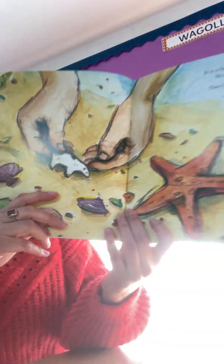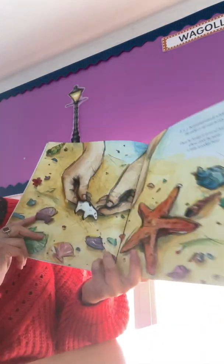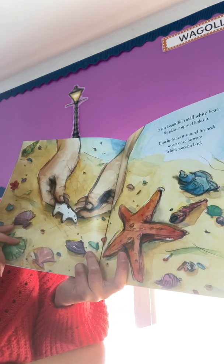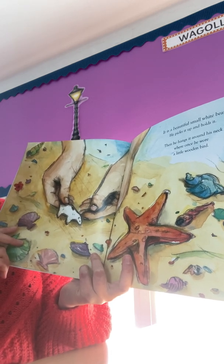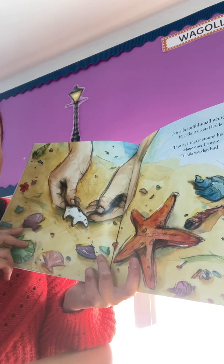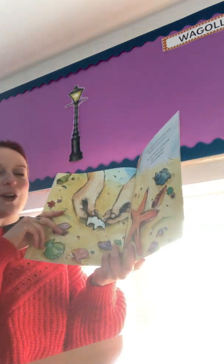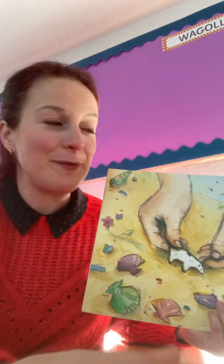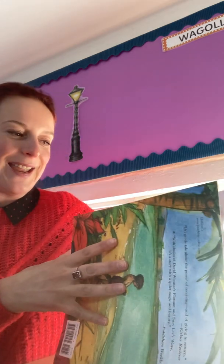It has made it all the way to this beautiful tropical land where the little boy lives. It's a beautiful small white bear. He picks it up and holds it. Then he hangs it around his neck where once he wore a little wooden bird. So he had the wooden bird on his necklace and he posted it in the sea, and Immi found it, and in return Immi has sent her little polar bear, and the boy is going to wear his necklace with the polar bear on. And that is the end of the story.